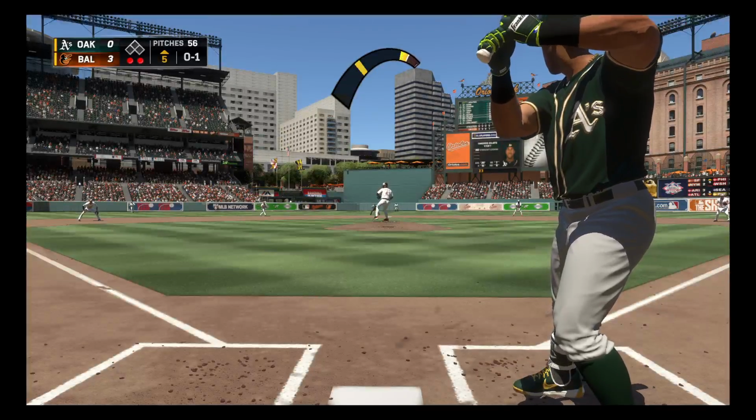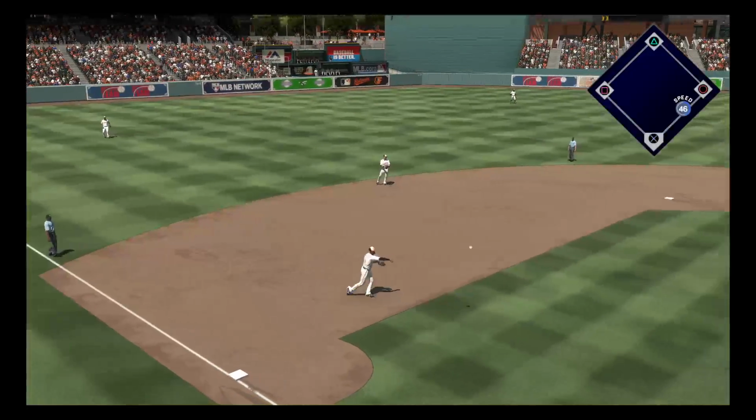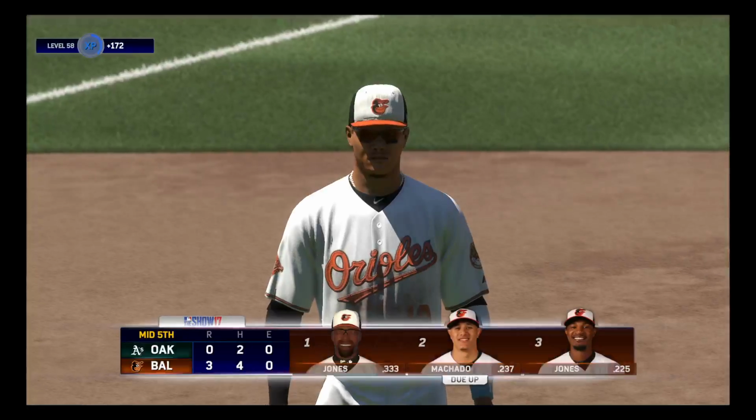Into the windup. Here comes the 0-1. On the ground to third. Throw on to Davis takes care of him, and that'll end the inning. A's are gone in order.